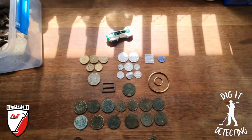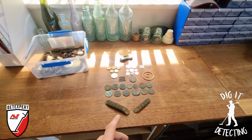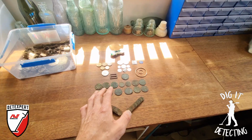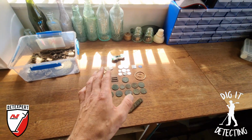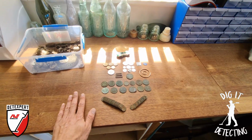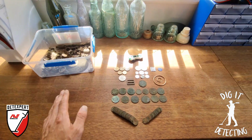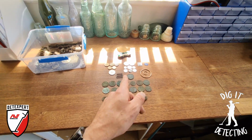So very awesome day. I never imagined that school, and some of these finds come from the Scout Hall too, would be holding so much still. I've been hunting it for the last 5 years with the Equinox 800, myself and other people and the boys and mates and everything. It's a go-to spot and it's still producing.